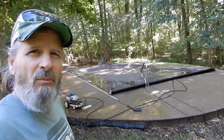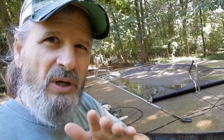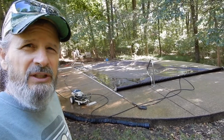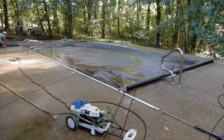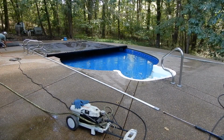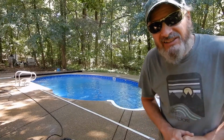Got the main part of the concrete all power washed. I'm going to roll the cover back, and then there's going to be an area right next to the pool that I got to be real careful about and make sure that I spray away from the pool rather than spray that dirt right into the water. Because the water looked pretty good. He had it opened up yesterday, and it looked pretty good. Right now, it's time for lunch. The new owners, when they come in, they have a lot less things to do now.